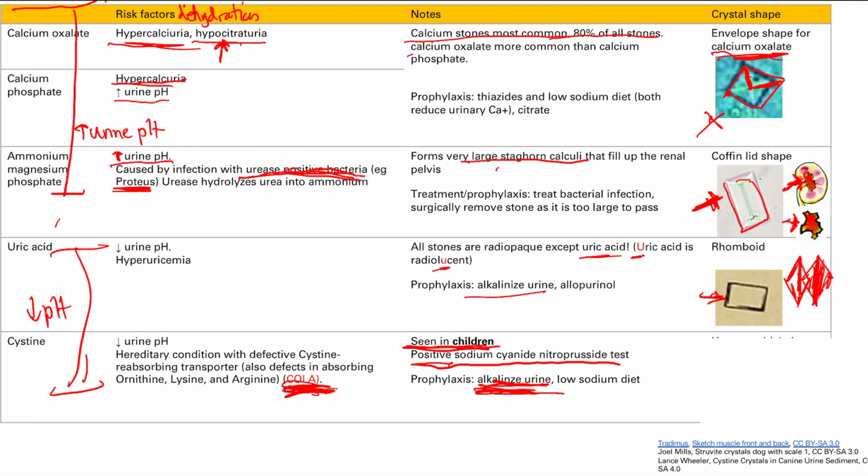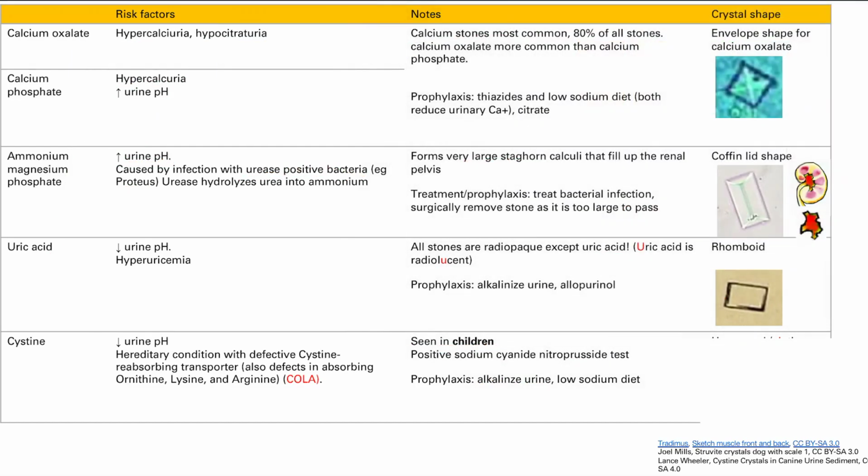So, again, we've covered a lot. It's tough to memorize, a lot to know. Really, risk factors here are pretty important, because risk factors are going to govern your treatment, okay? For the risk factors here, we said hypercalciuria. So you treat it by lowering urinary calcium, either through thiazides or low sodium diet. And then hypocitraturia, you can just brute force memorize it, but I just remember that citrate forms a soluble complex with calcium, so you can lower that as well.